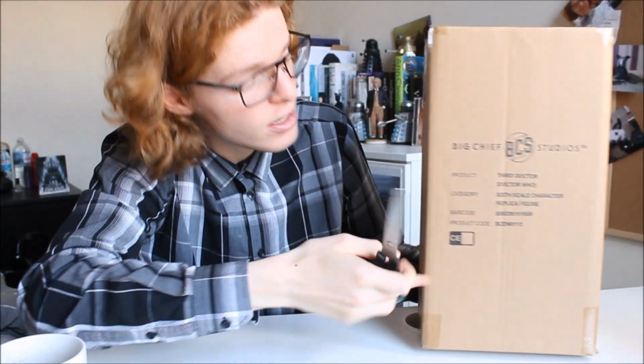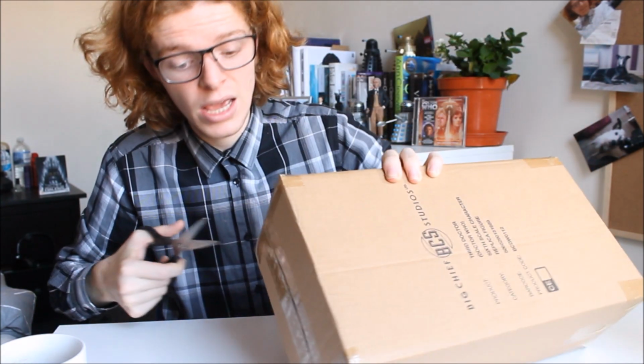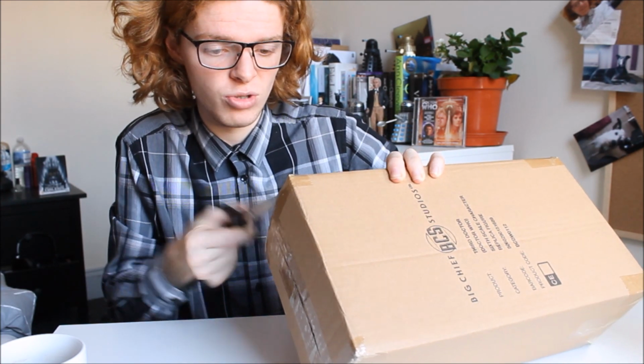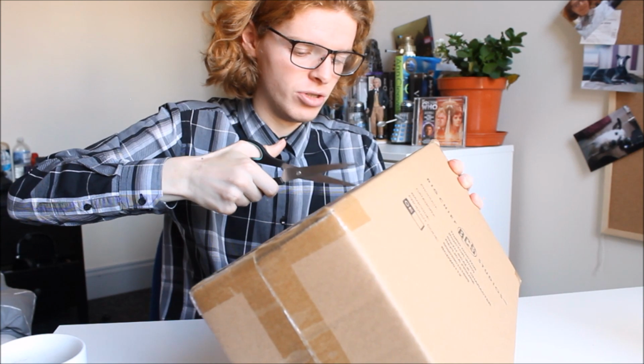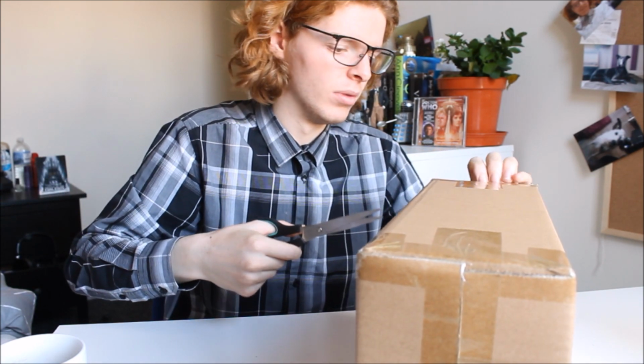Of course, it has the title at the front here, the logo, and it's just a corrugated cardboard box, to be honest. There's nothing really too much else to say, so snipping open the box so you can finally take a look at the figure. Of course, this has been delayed due to various things, the global pandemic, the shipping problem, general production, everything else.